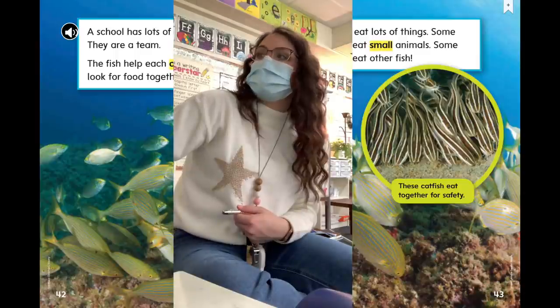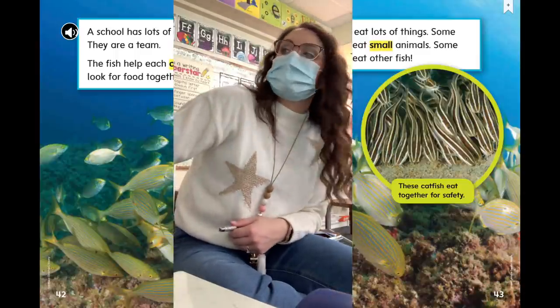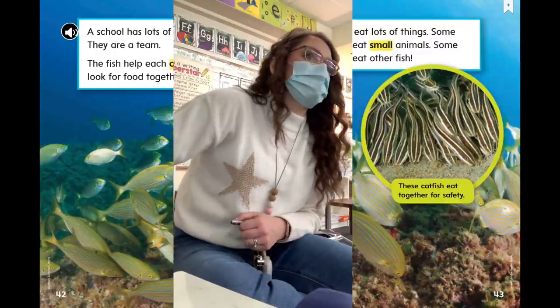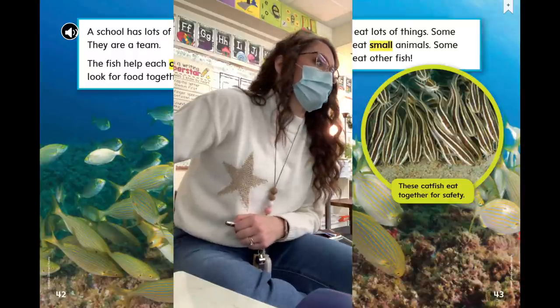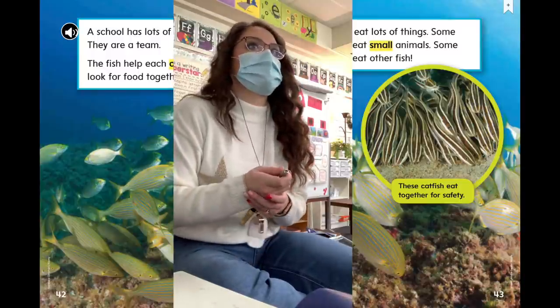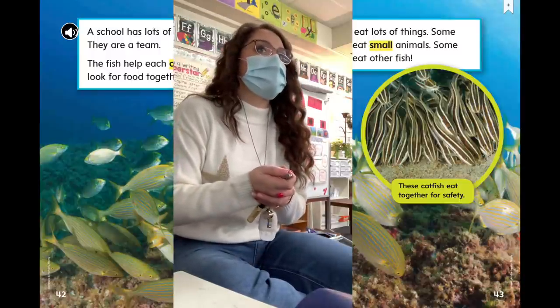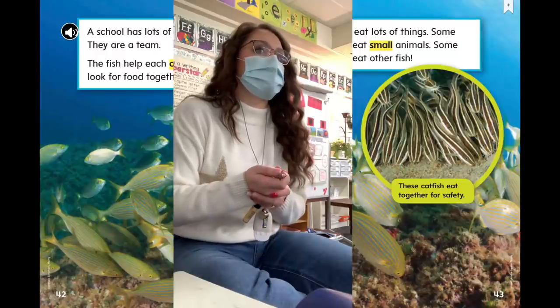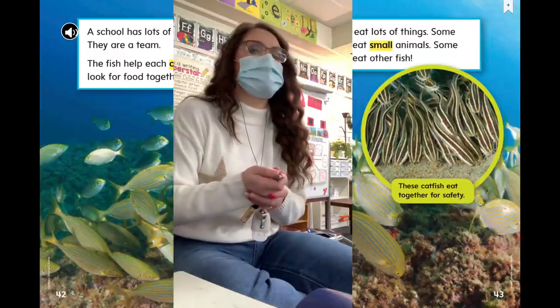And if we look closely at this picture, there's something right here. This is called a caption. Say caption. Caption. We've seen them in our books before, and the caption tells us about the picture. Good, ready? So let's read about this picture. These catfish eat together for safety. Your turn. These catfish eat together for safety.